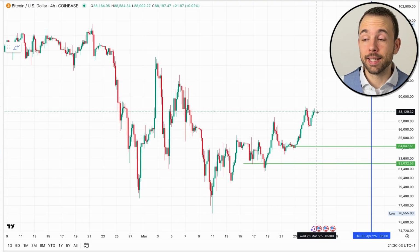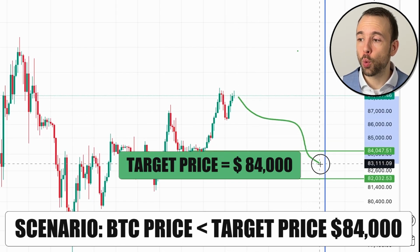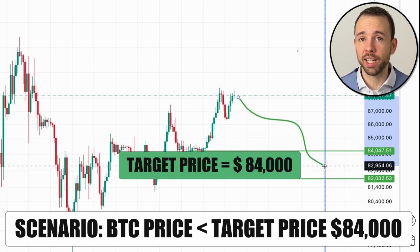And let's say that this time the price of Bitcoin at the expiration date will be lower than the strike price, which is equal to my target price at which I am ready to buy Bitcoin. So this is not bad, because I was ready to buy Bitcoin at that price. And now the best part.